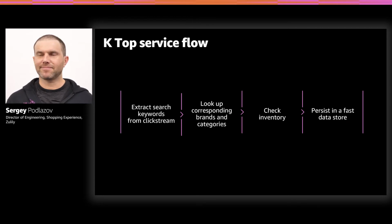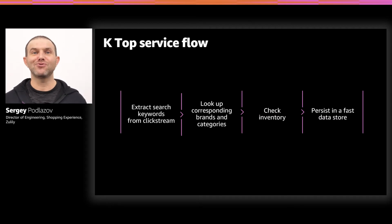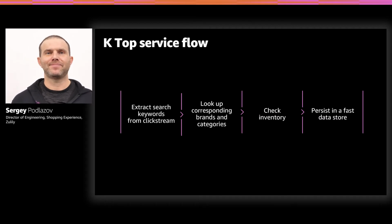Step number 3, we have to check the available inventory. If you remember, that's one of the 4 pillars, the relevancy pillar of our great, fun, and engaging search experience. So we do that. And then finally, step number 4, we have to save the results in a fast data store where they can be accessed by our customers in the apps and on the site. So 4 steps.